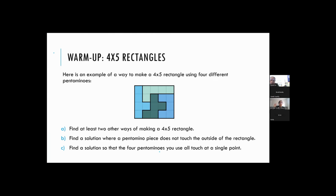And I've got a couple challenges for you. One is to find at least 2 other ways to make a 4x5 rectangle, again using 4 different pentominoes, but I don't care which 4. We have 12 of them to choose from. You can find a solution where a pentomino piece doesn't touch the outside of the rectangle, so it doesn't touch the border on the outside.